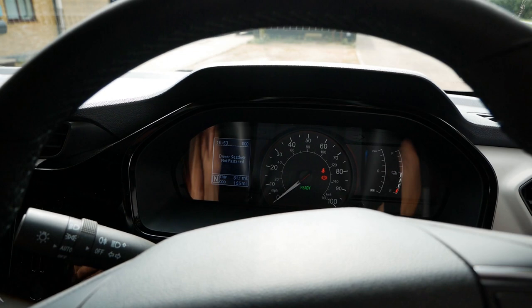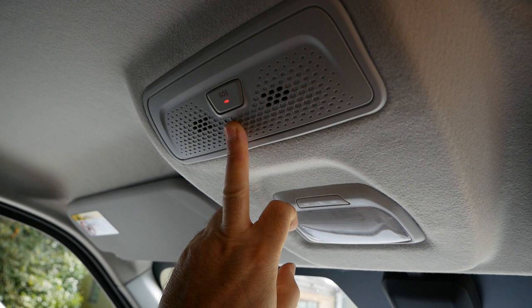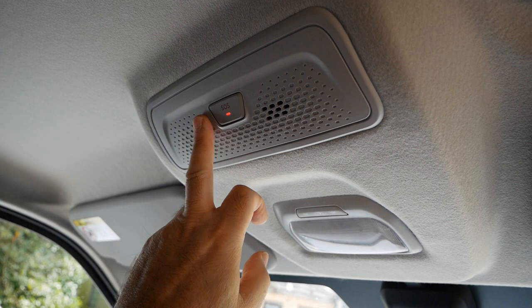Also got a rain and light sensor up there on the windscreen, and up here we've got an SOS function. If you have an accident and the airbags are deployed, it automatically rings through to a control center and gives your location, or you can push that and get assistance if you need it.